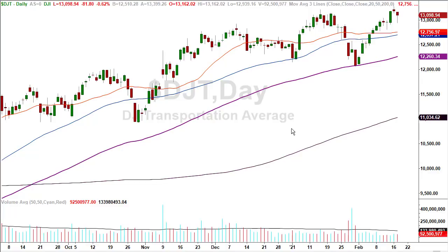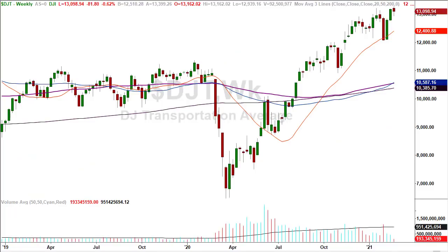What are we going to do with that information? We're really just going to move on. They had a test of an important spot, a recovery. We have to wait and see what happens tomorrow. As of today, at face value, there's nothing wrong with the transports.